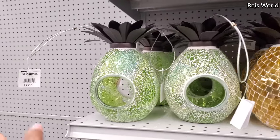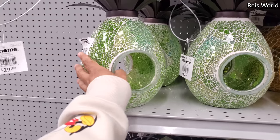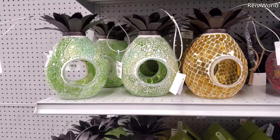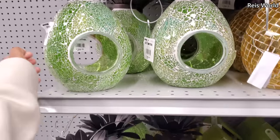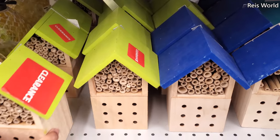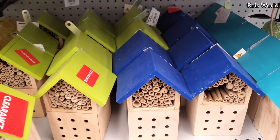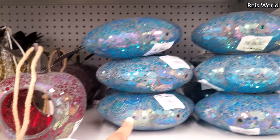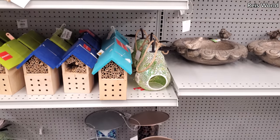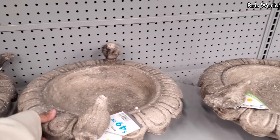Really neat for $30. Hang this up if you trust that. Little bird home or just decor. You can use it as a feeder, I guess. I don't know. I've never seen these here. Okay, these are bee houses too. Apple one, that's kind of cute. And a pear. Little bird bath for $50.